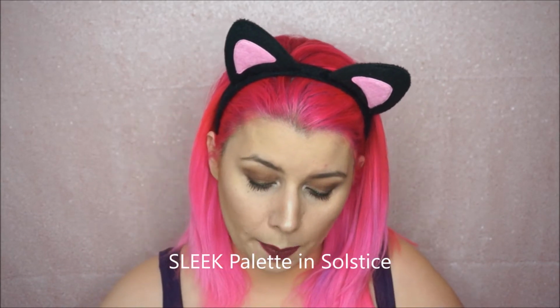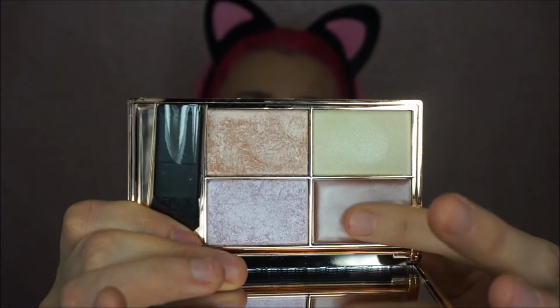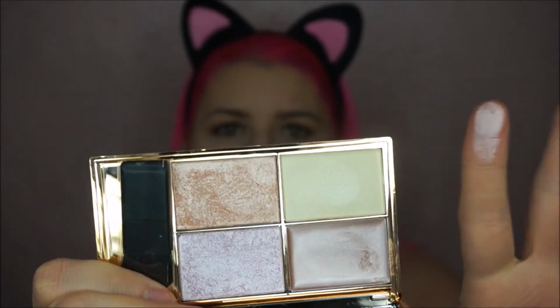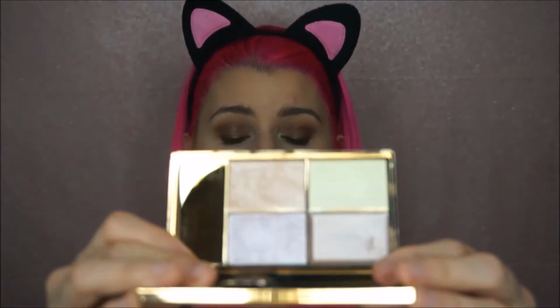The next is also like a YouTube cult fave. It's the Sleek palette in Solstice. So you have four powder highlights and then a cream down here, which if you know me, I never really reach for cream highlighters. This one's really pretty, but I always feel like it moves my powder around. I just feel like it affects the rest of my makeup, so I don't usually reach for creams, but these are gorgeous.